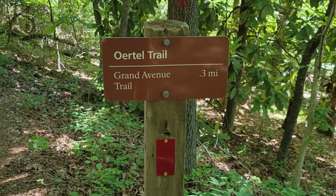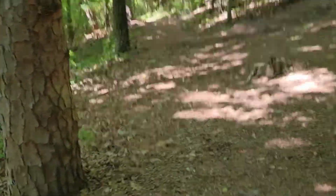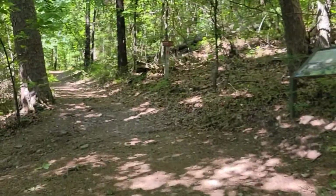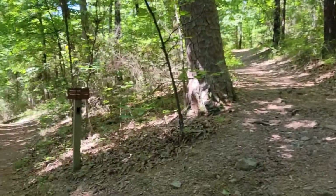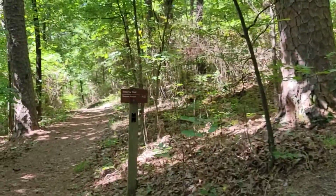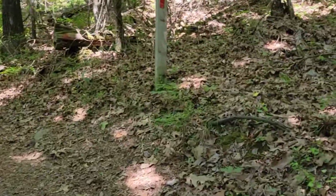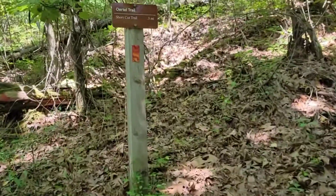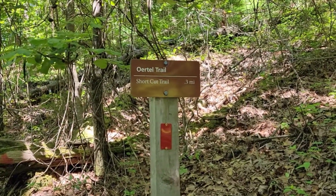There. We did another section of the Ortel Trail, 0.3 this time. And it keeps going that way. And then let's see, there's another here. The black one is the Reserve Trail. But I think we'll keep going on this one, right? The Ortel Trail, shortcut trail. That's the one.